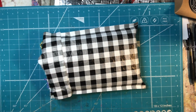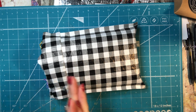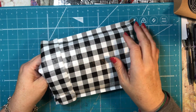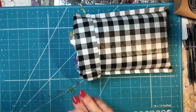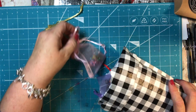Everyone, it's Tammy, and I have a package here today from a company called AdoreKnits on Etsy. And she does stitch markers. I opened this up, but I didn't really look inside. I just saw that there was a stitch marker on top, and I thought, okay, I'm going to stop because I know that you guys are going to want to see this.